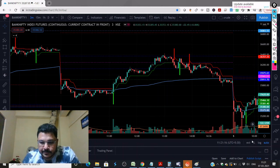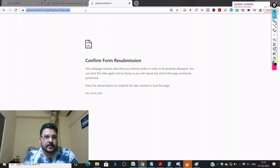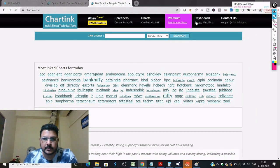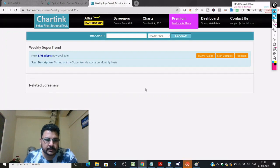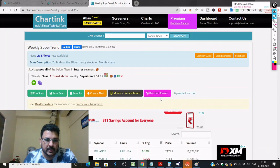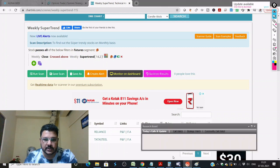So let's look at the stocks which we can pick up for this week quickly. Let's go to our charting indicator, scans, weekly super trend. We have got Reliance Industries, which has given us an entry, and Tata Steel. I think Reliance Industries is a good catch for us. Let's look at that.